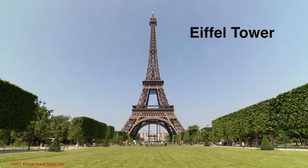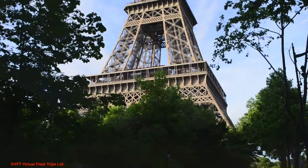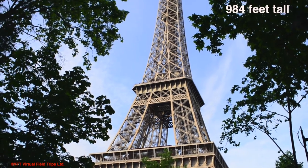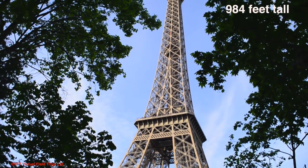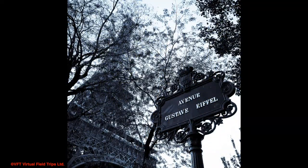The Eiffel Tower is about 125 years old. It was built for the World's Fair. It was the tallest tower of its time and stands 984 feet tall. The man who designed the tower was named Gustav Eiffel, and the tower was named after him.